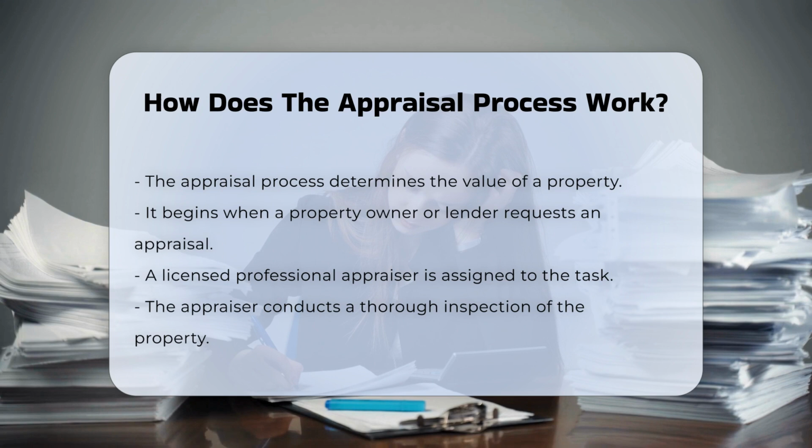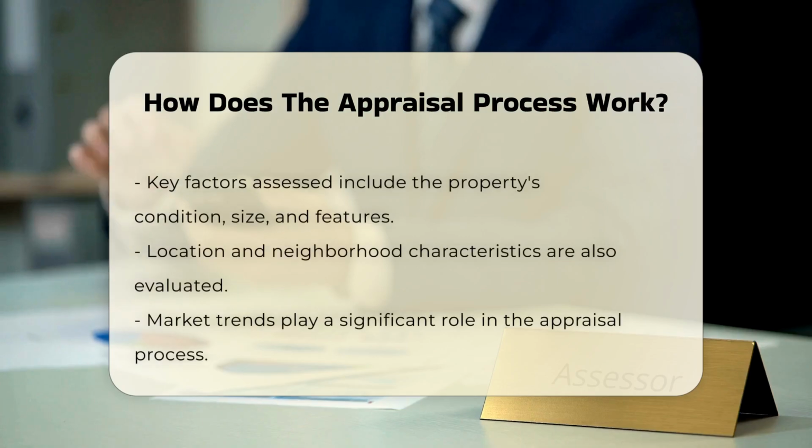The appraiser conducts a thorough inspection of the property. This includes assessing its condition, size, and features. The appraiser also considers the property's location, neighborhood, and market trends. They compare the property to similar properties, known as comparables or comps.